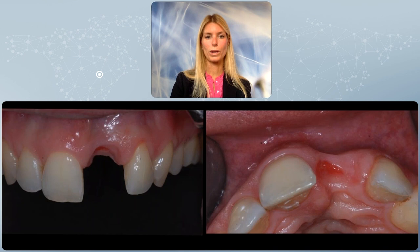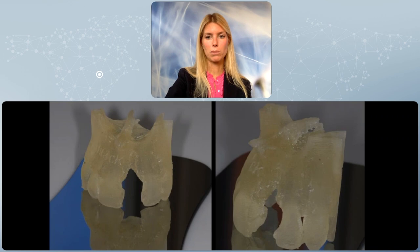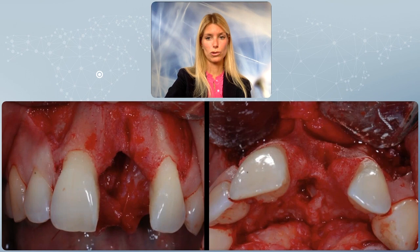And we know we are faced with a vertical and a horizontal defect because we have seen during the extraction what had gone away. So we're not surprised at all, and we plan with our 3D models in a very predictable way. We plan our 3D reconstruction.